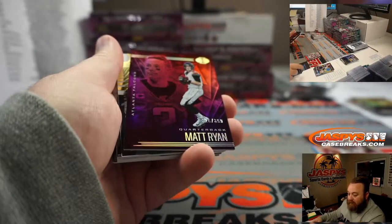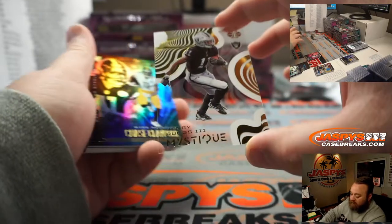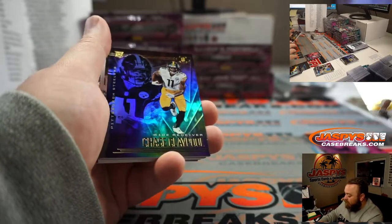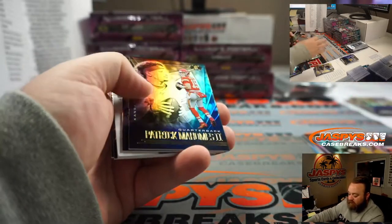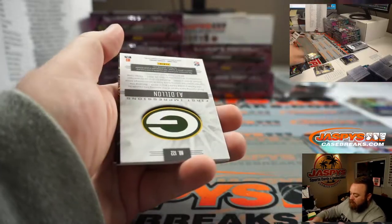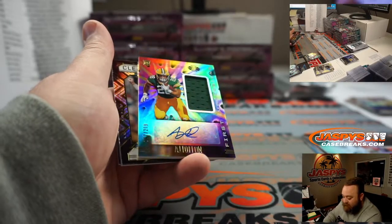Matt Ryan out of 399 for the Atlanta Falcons, Kenneth Sexton. Henry Ruggs, Mystique for the Raiders, part of the random number block, unnumbered randomizer. Chase Claypool, Steelers, Michael Gallucci. Patrick Mahomes for the Chiefs, Riley Zimmer. And First Impressions patch auto out of 299, AJ Dillon.